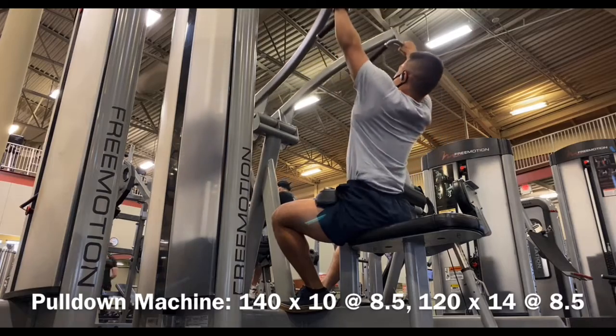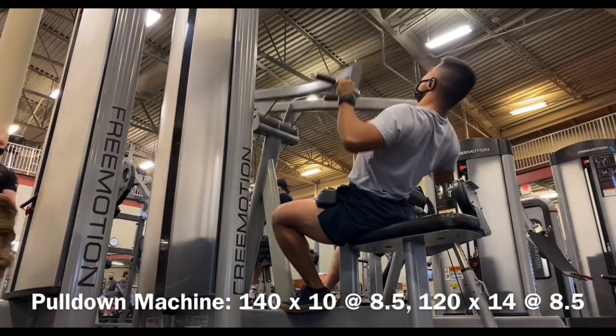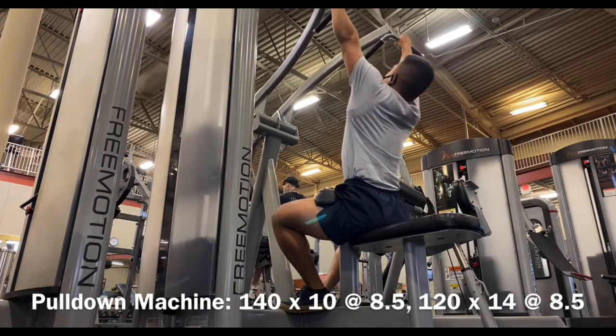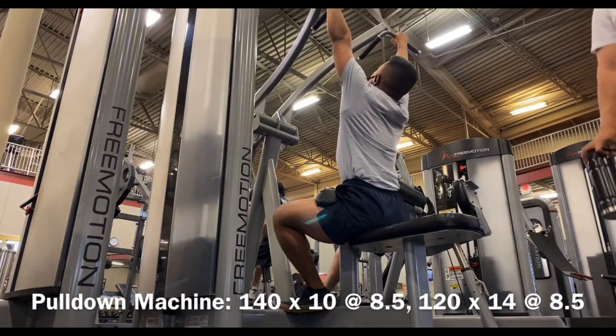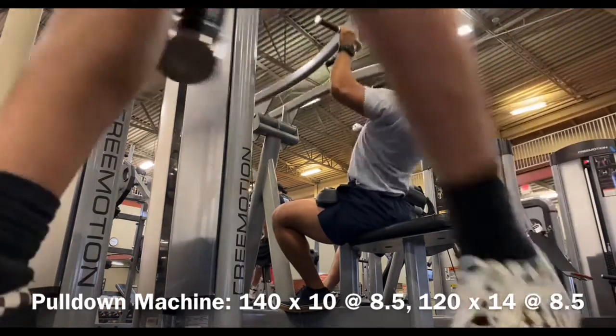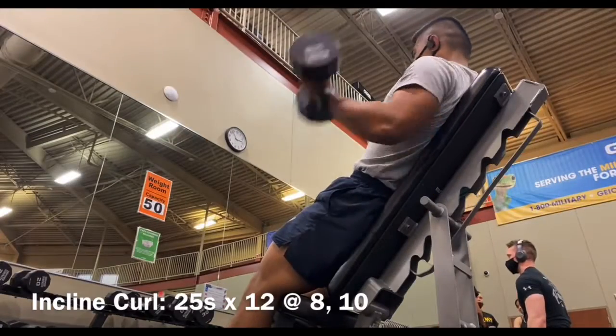When I first got here in San Antonio, I was following more of a bro split, but then as the schedule got busier, I decided to move to full body training. Also, with full body training, you have to train a little bit more minimalist, so I'm cutting out the bullshit that I really don't need. So just 2 hard sets there.